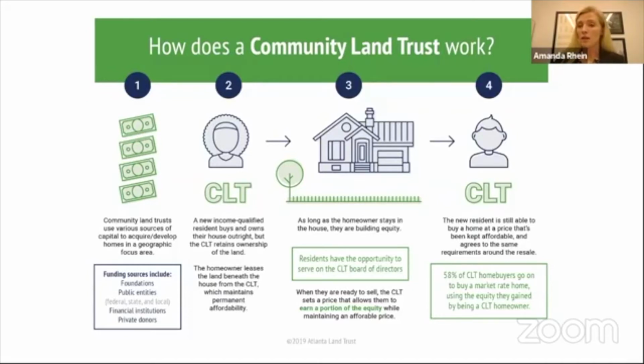We'll then enter into a long-term ground lease with all of our home buyers that gives them rights to be on the land, but also establishes restrictions around the resale of the property. Specifically, we'll get into those restrictions a little bit later, but there are restrictions around the price for which you can sell the home and the income of the next buyer that you can sell the home to. And the goal really is to make sure that you are paying forward the benefit of an affordable home that you receive to another low-income family for an affordable price. So we have a resale formula in our ground lease that tells you how much you're going to be able to sell your house for when you sell it.